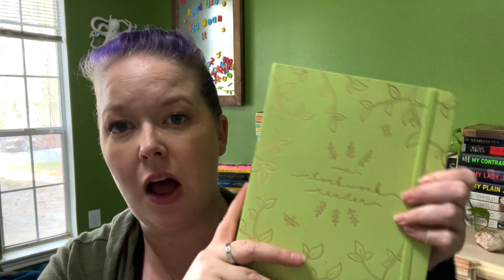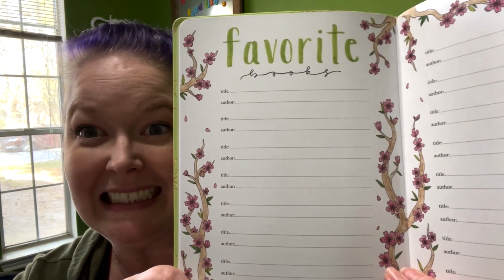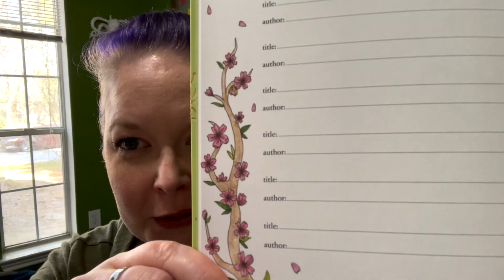Now, Hannah did a lot of handwritten things in here. All of the illustrations, you can tell that she did them by hand, and everything's colored, so it's not all black and white. It's very cool. Like, favorite books. You can see she hand drew all of this and colored it.